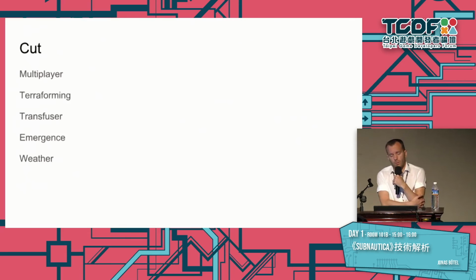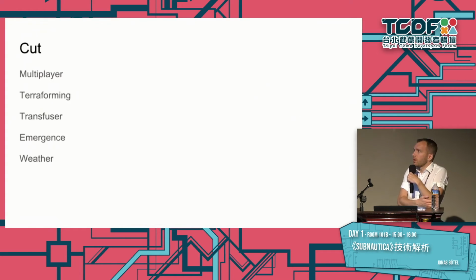And the things we definitely cut at that point were multiplayer. The game was just not made for multiplayer anymore, and the story was a single-player story. And so we just had to cut that. And we used to have terraforming in the game, but terraforming broke everything because you could just dig your way all the way to the end instead of having to go through our nice cave. So we had to throw that out as well.